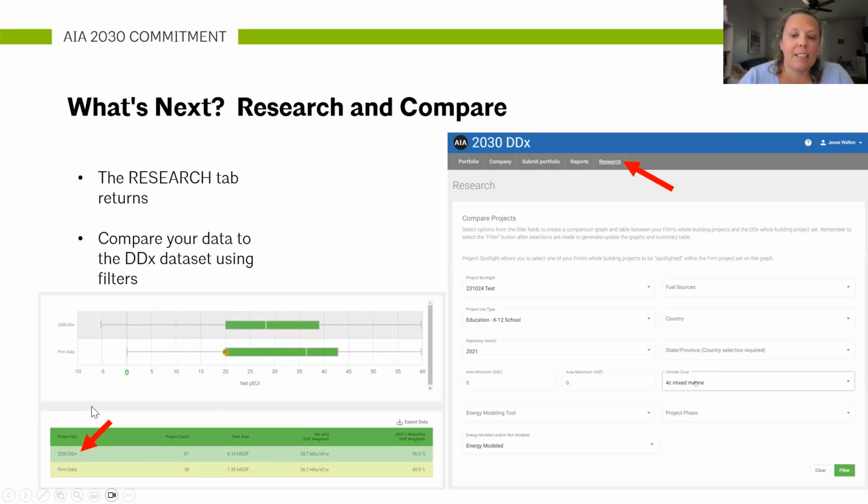And you can see the different projects. If the filters on the right-hand side mean that there's less than 10 projects, you will not see the DDx data that equal those parameters. You will not see it. The DDx data is based on the last reporting year. So this year, when you look at it, it will all be based on 2022 reporting.